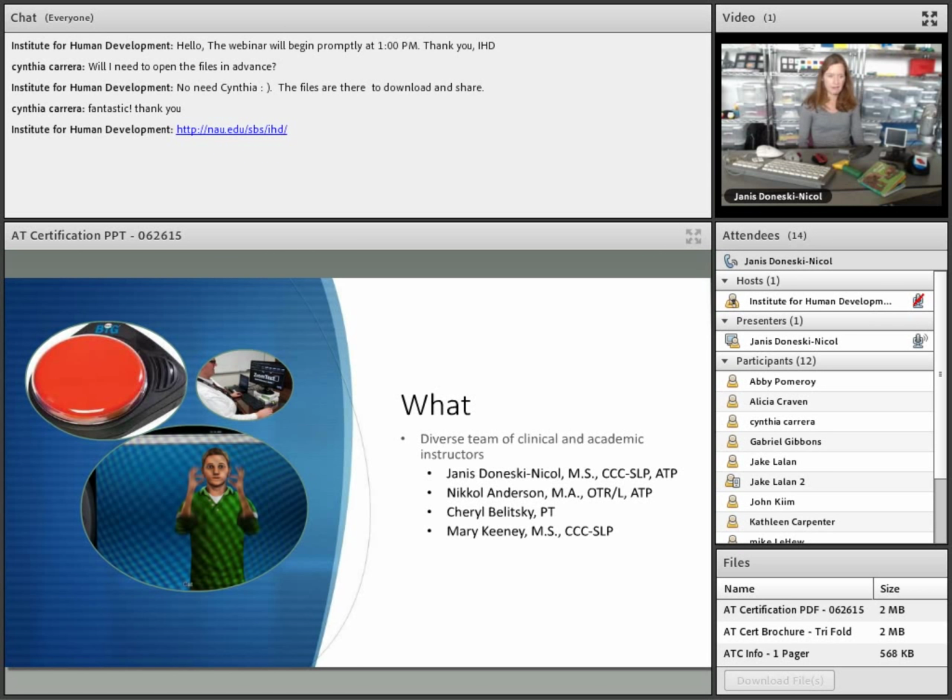Nicole Anderson teaches our DIS 505, the entry course in this program, and she's an occupational therapist and also an assistive technology professional through RESNA. Cheryl Belitsky is a physical therapist that teaches our DIS 526 and 527 and also the DIS 521. And Mary Keeney is a speech language pathologist who teaches our AAC course.